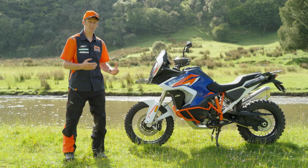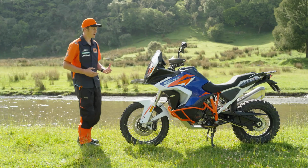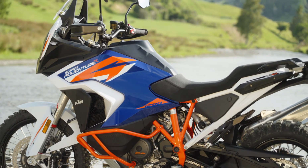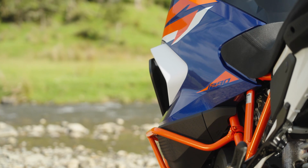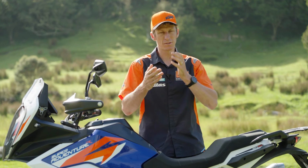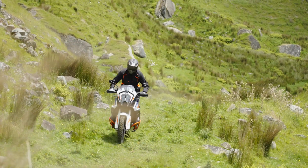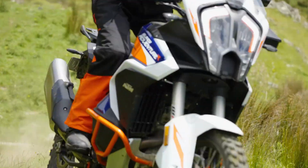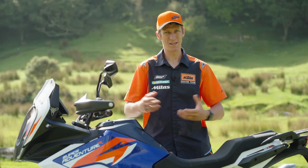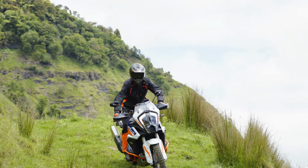So the key changes to this bike from the previous model are all in the chassis. They've got a shorter frame and a longer swing arm. On trails where previously I would have had to put a lot of rider input in to keep the bike stable, to manage the bike, now I can just blaze straight through with no concern, relax, just letting the bike cope with it. More efficient riding, easier riding, happy times.